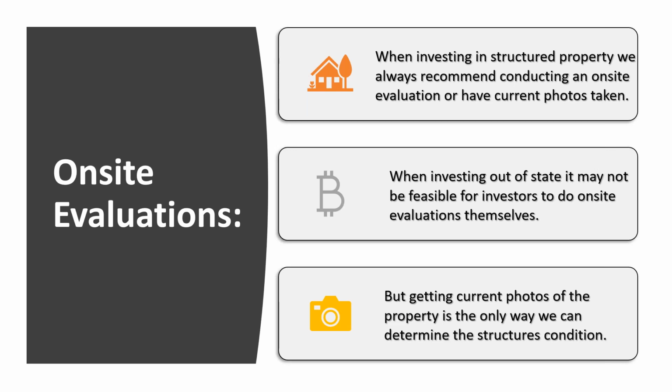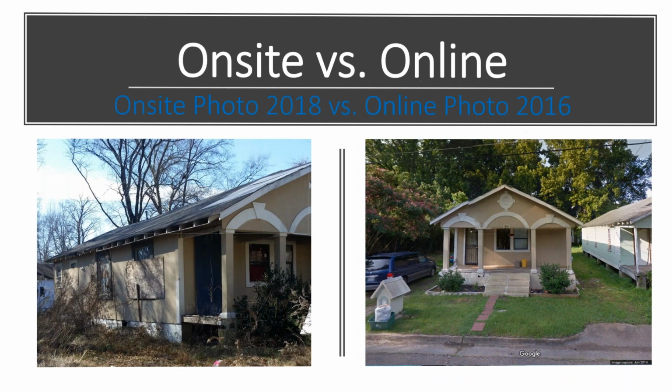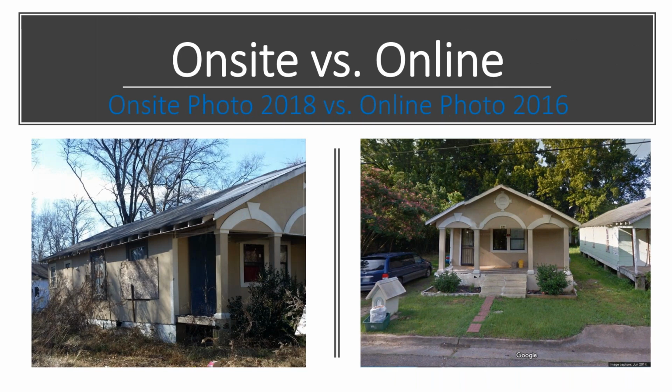Yeah, absolutely. If we're buying property, we're either going to go out there and look at a structured property ourselves, or we're going to make sure that we have current photos. It's just too risky to rely on online information that could be years old. Well, it's rarely going to be really accurate for what the current condition is, and that doesn't even account for things that can happen overnight, like having it burned down. Yeah, absolutely. And we've seen that before.